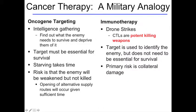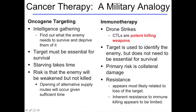Now, we are seeing immune escape. So with immunotherapy, the primary risk is collateral damage. So this issue of off-target toxicity is really the big thing. We have not seen evidence of inherent resistance to CTL killing. Most likely, the resistance is going to relate to loss of the target. But inherent resistance to immune cell killing appears to be limited.